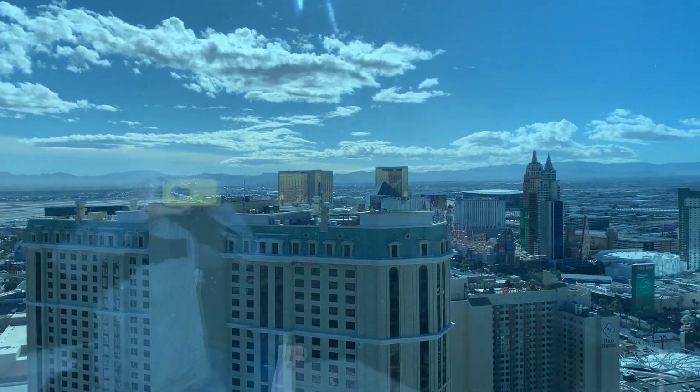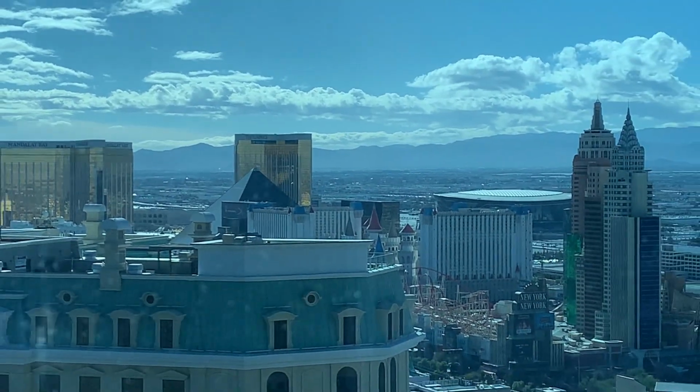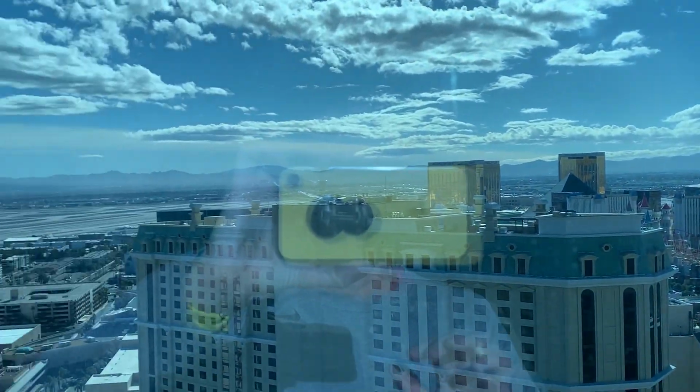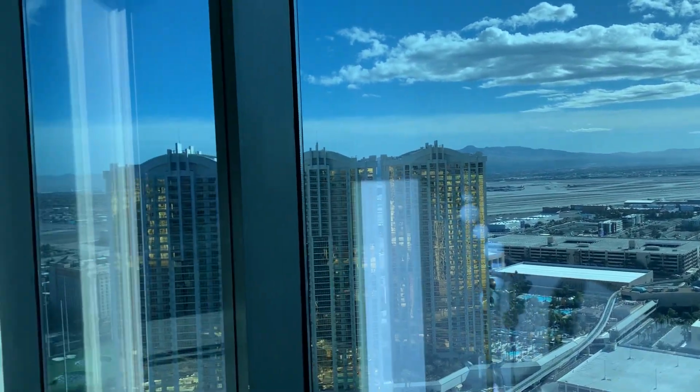That is gorgeous. Look, there's the Mandalay Bay. And the Luxor right over here. See the mountains behind. Step back so you can see. There's the airport. Move me.